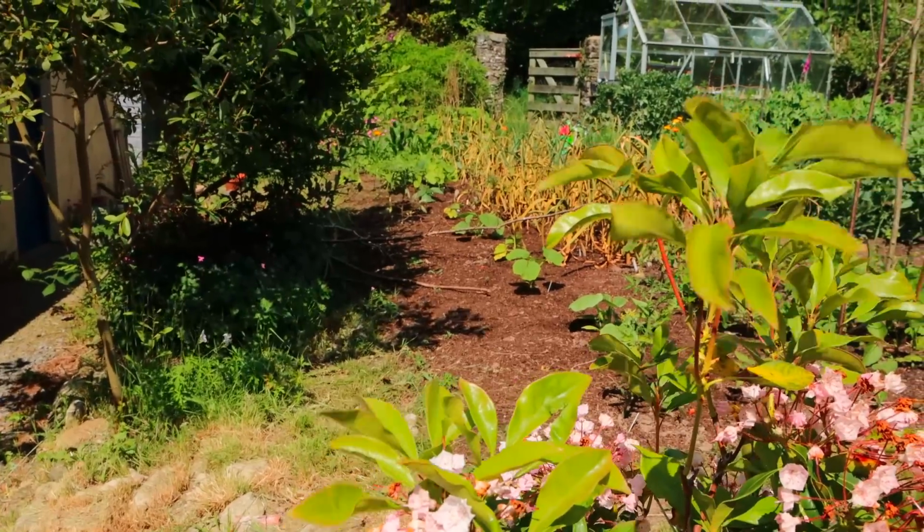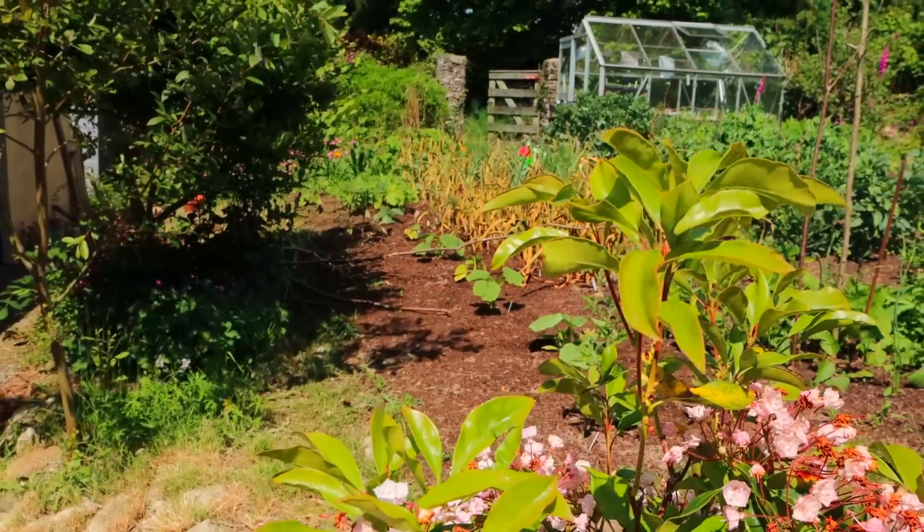When I moved here, the garden was pretty much entirely lawn, weedy lawn, and there were borders which had various kinds of shrubs and trees and other plantings, but essentially it was lawn, and it was this lawn that I've gradually started to make into vegetable beds using no-dig methods.